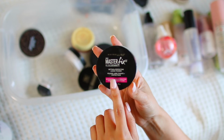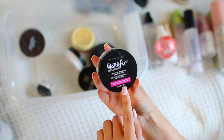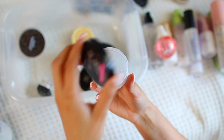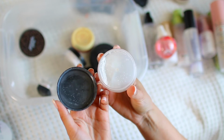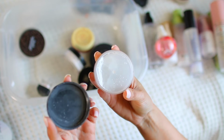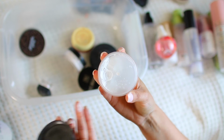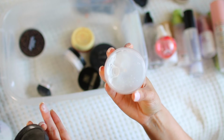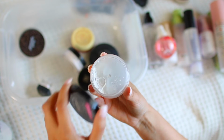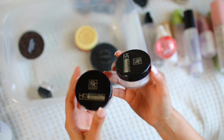I'm also letting this one go for the exact same reason. It's the Maybelline Master Fix Setting and Perfecting Loose Powder. And this one actually does show up on my skin when I bake with it, but it shows up super white, really bright white, and I cannot blend it out, cannot make it work for me. It's very silky and has a very similar formula to the one I just showed, that very light, barely there type of formula, but the difference is that it just looks crazy white on me. These two, on the other hand, I really liked.